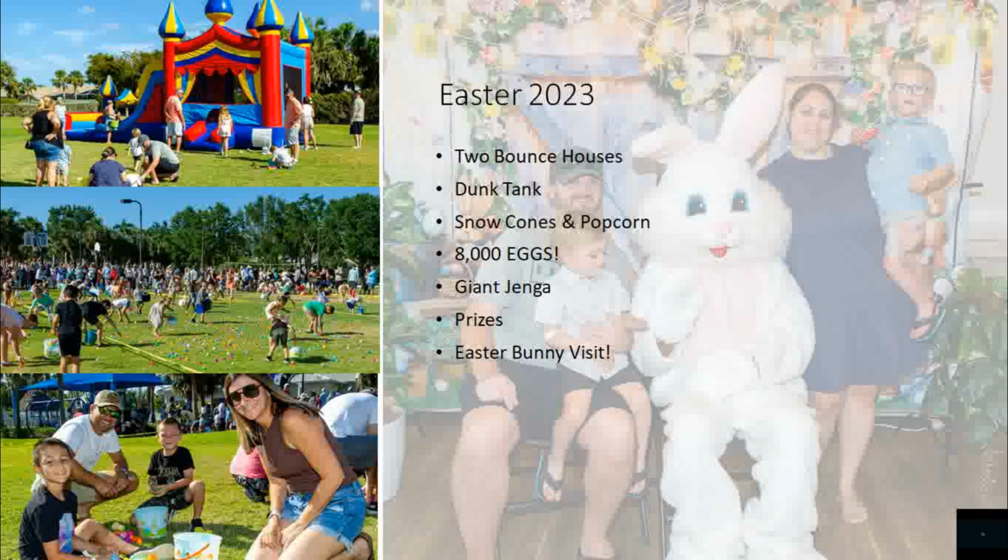So in 2023 we had 2 bounce houses. We even had a dunk tank. 2024 we had a magician and face painting. Quite the ordeal and a lot of fun, so be sure to look out for that.